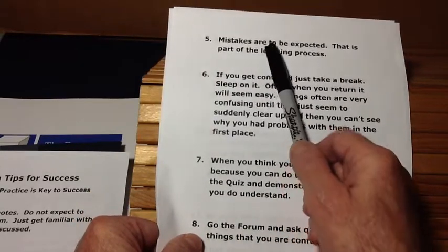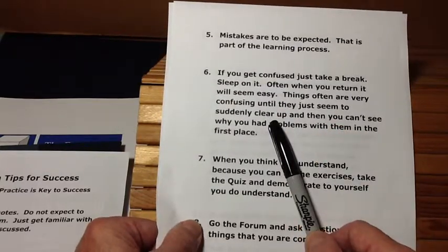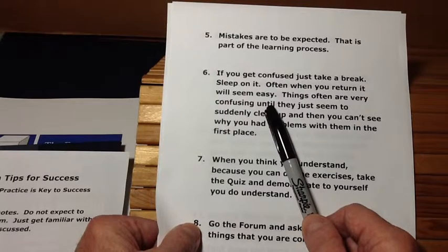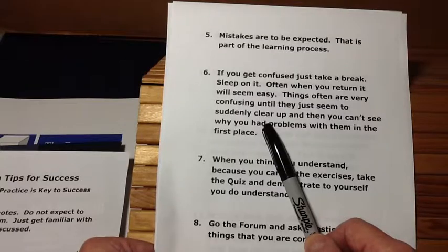Now, there's no one rule. Certain topics will take you longer to learn, and you'll work longer. You'll have to review more. You'll have to go back and forth more. Some will come quick and easy. That's just the way it is, and that's just par for the course. So those are two general things you need to understand.